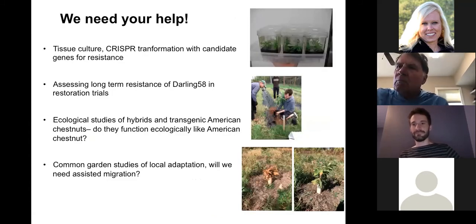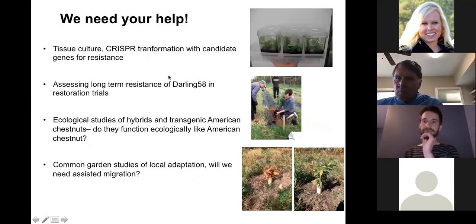Okay, great. That was a great presentation. I'm just going to start with a quick question while others contemplate. The only transgenic tree that you seem to have out right now is Darling 58. Are there other versions, other transgenics that Bill Powell is working on that might be used to increase diversity?